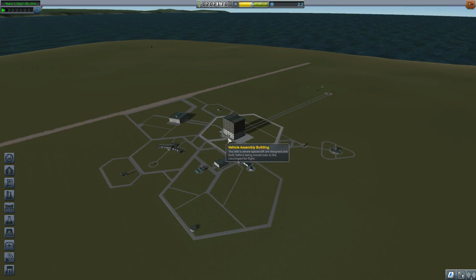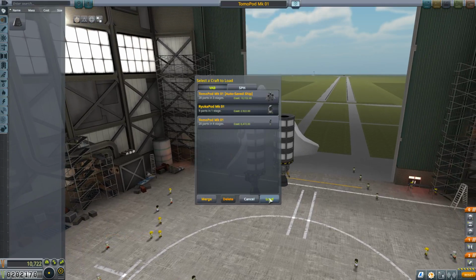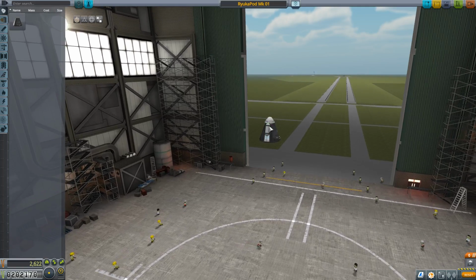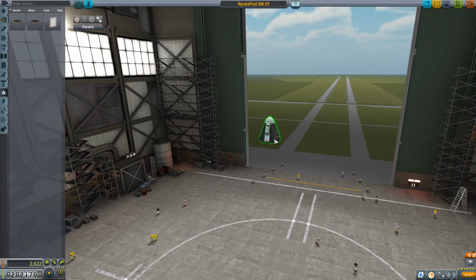So we're going to go to the vehicle assembly building, and, you know, we've been working on Tomopod for too long. Let's get Rukapod Mark 1 going up here. Now, obviously, a very simple design here. We got 2 objectives. One of them is to get 70,000 meters up, which is actually pretty easy, I think. And the other one is to get, how does the heat shield work?